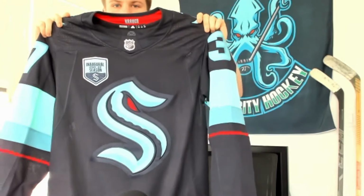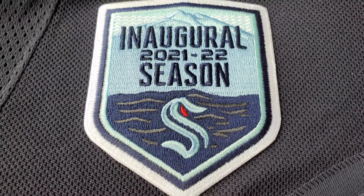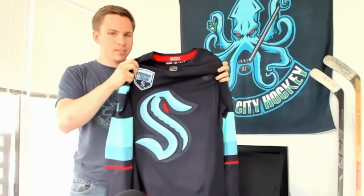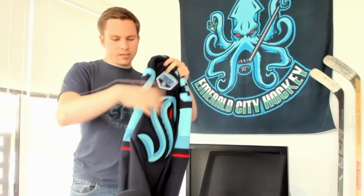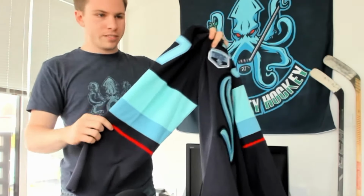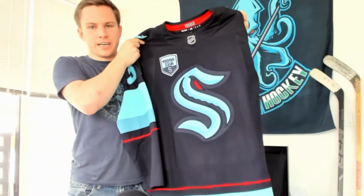Seattle Kraken jersey. You've got the inaugural season patch here. And you know, I hope it shows up on camera just how well the colors pop and this color scheme goes well together. The different colors on the sleeves, on the numbering. Just take a look at that.